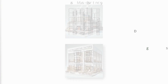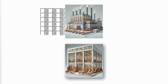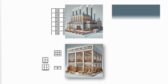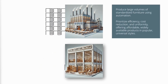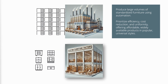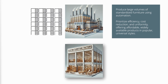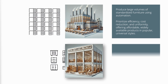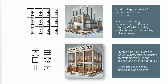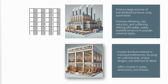Okay, now let's take a look at two different types of companies. An abstract mass production factory on the top and a custom furniture factory on the bottom. Of course, the mass production company is interested in producing the most common standardized furniture using unified solutions. The styles are not very broad, but they are popular, and the main focus is to make it as efficient as possible. On the other hand, a custom furniture factory provides tailored solutions. It focuses on unique designs.